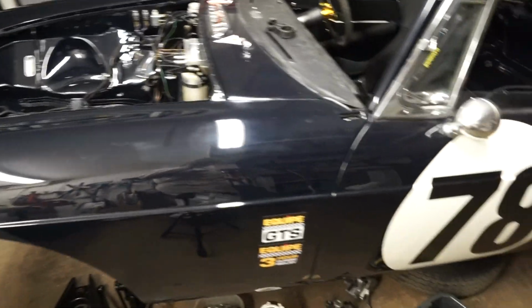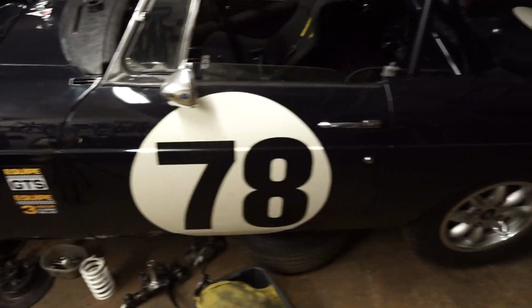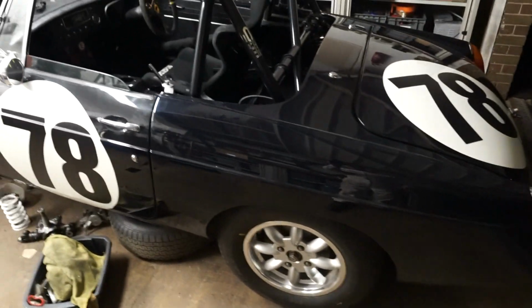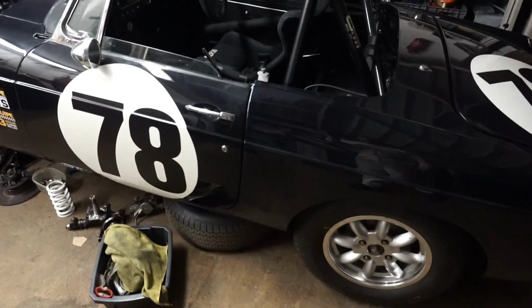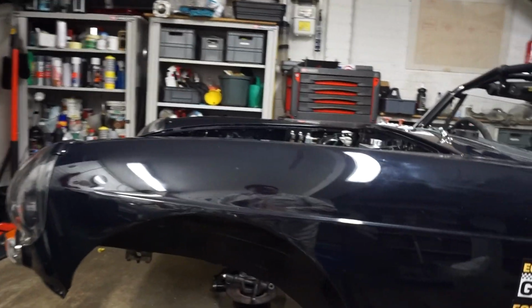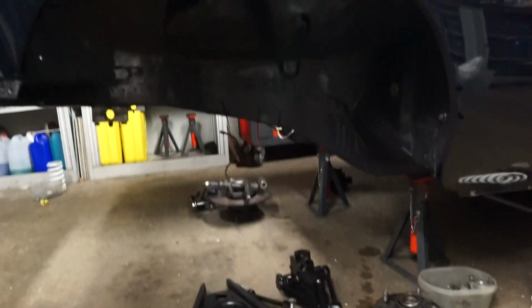Welcome to my garage. So you'll be able to see the car is back home. Not finished yet by any means, but we've made slow but steady progress this week. At the moment, I've got the front suspension all taken apart. The cross member's off at the moment.